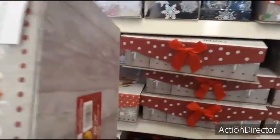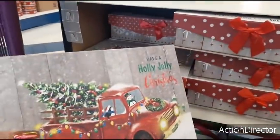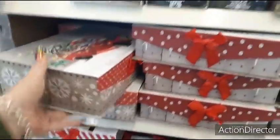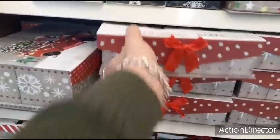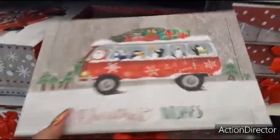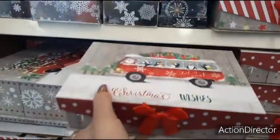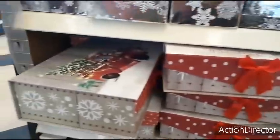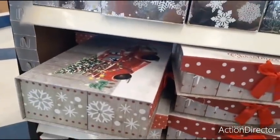All right, coming down, they have these cute ones. These are $1.49. Have a holly jolly Christmas. And there's another style as well. Christmas Wishes. And that's 99 cents. So those are not bad, those are really cute. And those are the ones I wanted to show you.